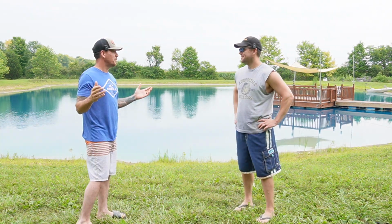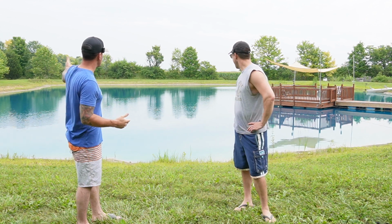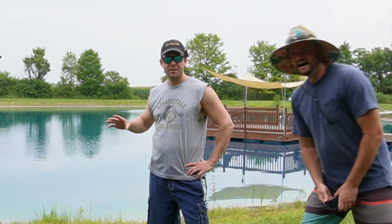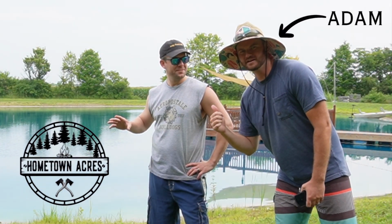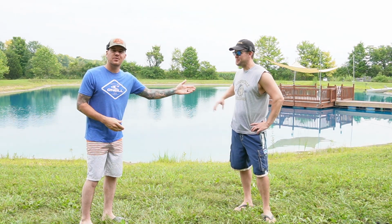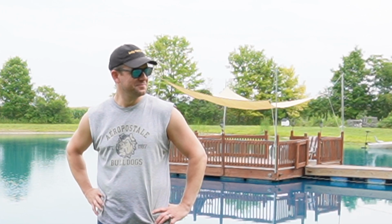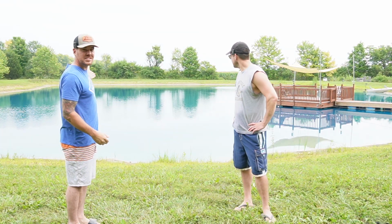So, Adam, what is the secret to keeping such a beautiful pond here? Water. You need lots of water to have a pond look like this. That's step one. I came here just to see what a full pond looks like. So what Adam did here from Indy Farm Life, he did the exact opposite of what Adam from Hometown Acres did. And he's got quite a success here.